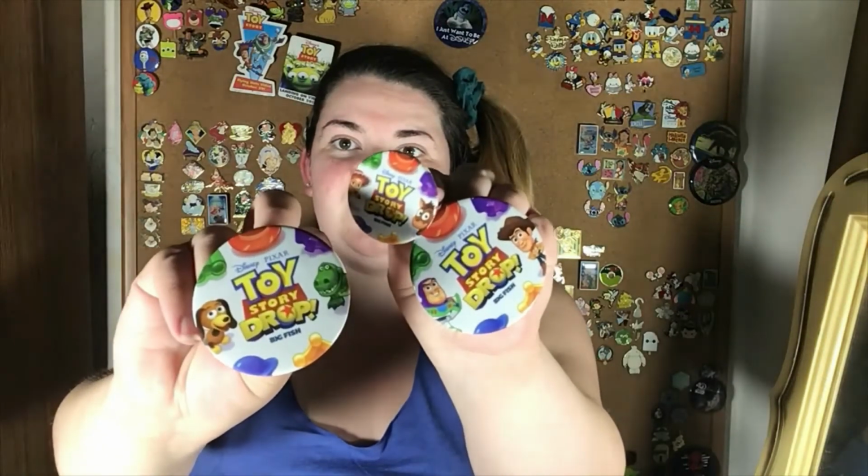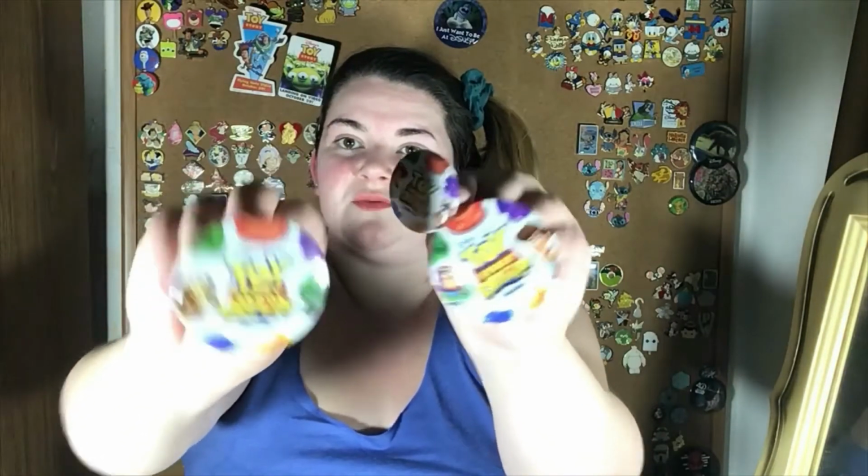Alright, now these three buttons I love. I believe they're Disney Store exclusive, and these are from when Toy Story 4 came out. Basically, we got almost like an arcade game, a big stand-up thing with a screen, and it was to promote the game Toy Story Drop, which I honestly never played.